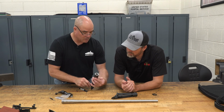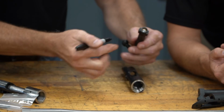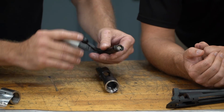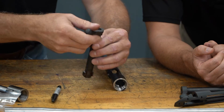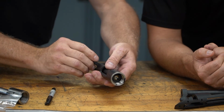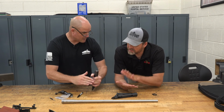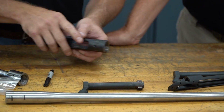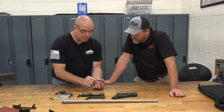Got it. All right. So this bolt has already been machined as well. The bolt face here has been trued, right? And the important bolt lugs on the back have been trued. So when the bolt goes into the receiver and it's in lockup, those two surfaces mate up perfectly, flat and square. That's what we're going to do to your bolt. That's what we're going to do to your receiver. But here's the recoil lug that I pulled off the barrel.